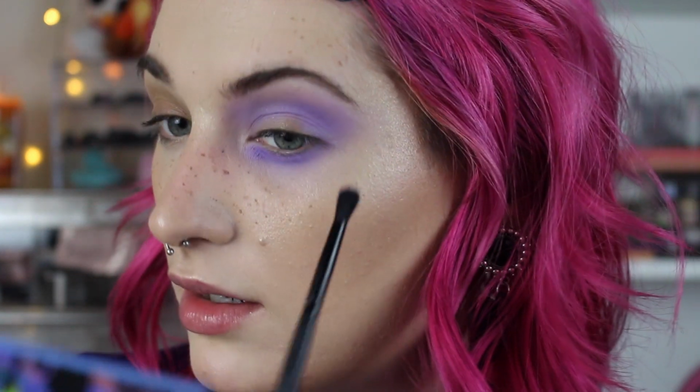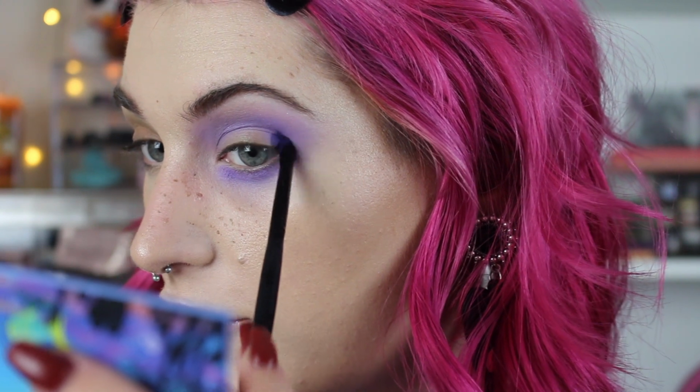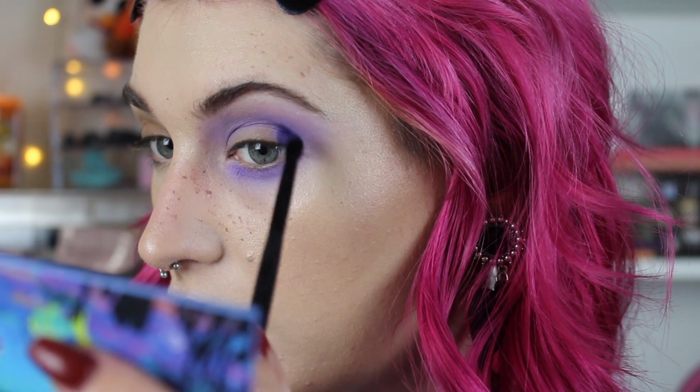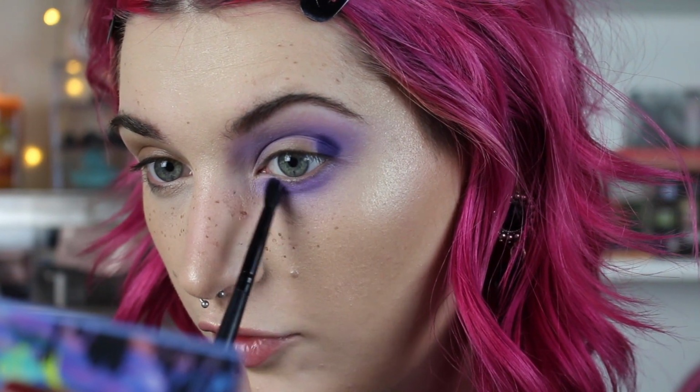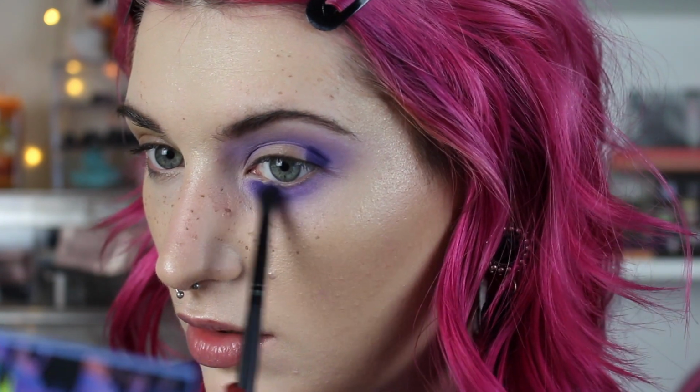Now I want to take a small brush. This is the e.l.f. Detail Crease Brush. It's really tiny, and I want to take Inkjet, and I just want to pop that right on the very lowermost part of my outer corner and lower lash line, and really all over my lower lash line. Oh my gosh, it's such an inky color. What an appropriate name.